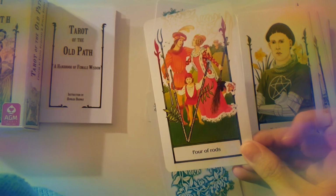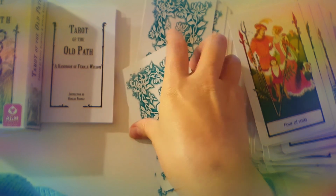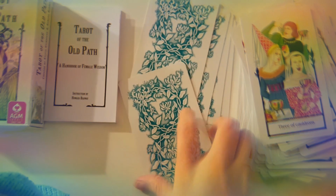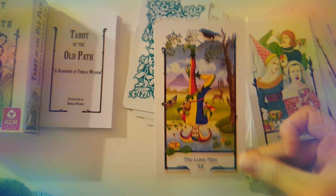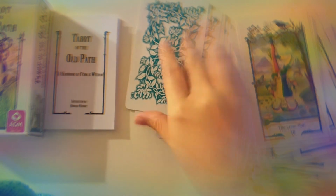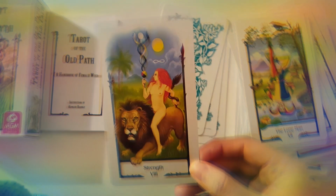Next, we have 4 of Rods. We have 3 of Cauldrons. Oh, I like it. Ooh, we have the Hanged Man, so he's a jester. I think this is a card that a lot of people had a problem with, because it does deviate from the traditional meaning. I feel pretty neutral about it, but I haven't really delved into it. I haven't stared at it enough.